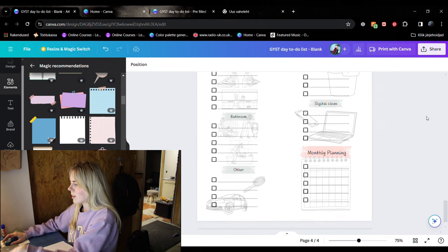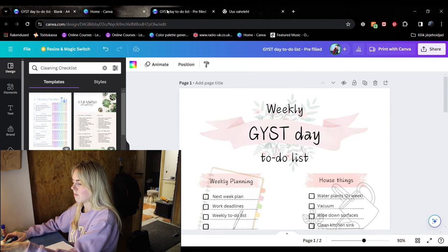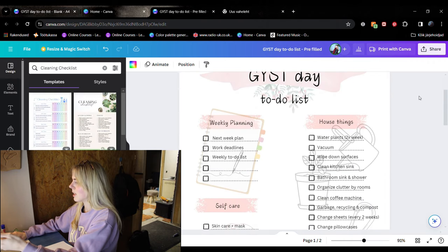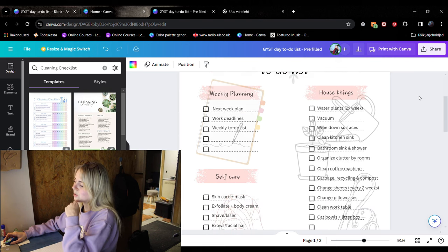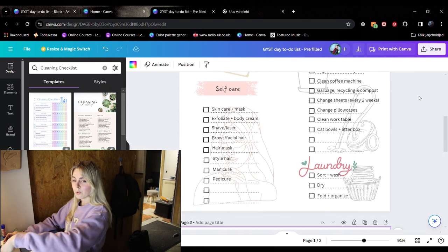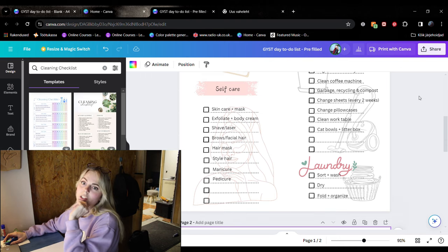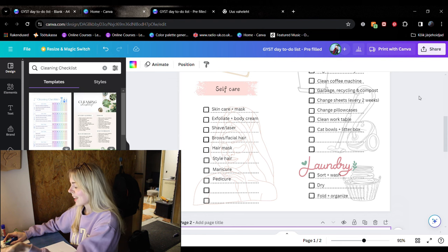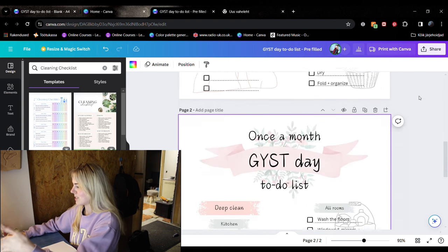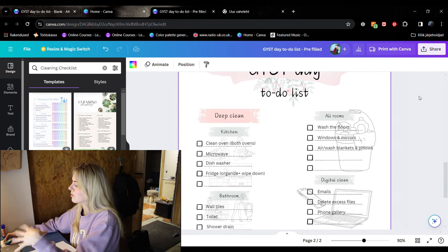Now when I open up the pre-filled one, you can see I have work deadlines in weekly planning, watering plants, everything. Here you can see the laundry version. Self-care things, I left few open because you never know, maybe you get some good ideas from Pinterest or somewhere. And then the once a month one, I like the more elaborate one. So that's why I took this one.